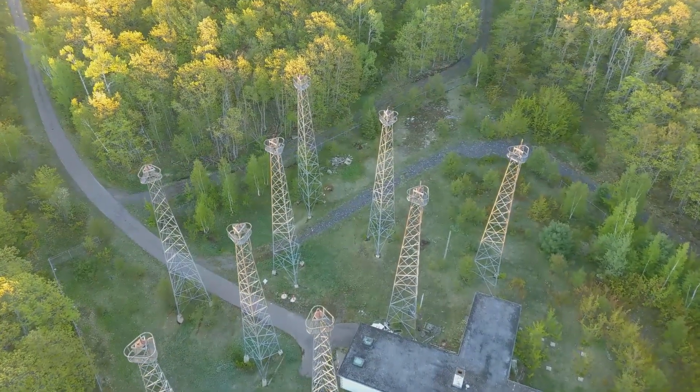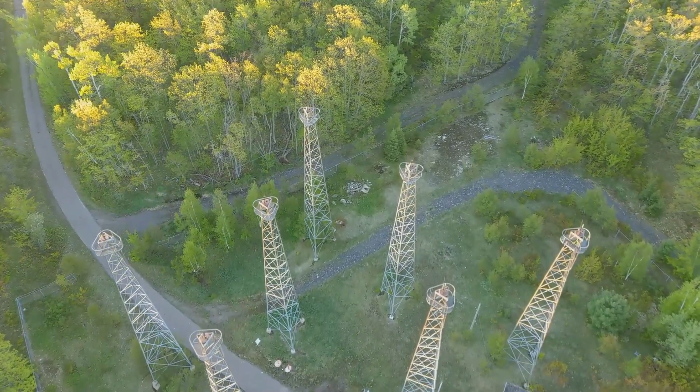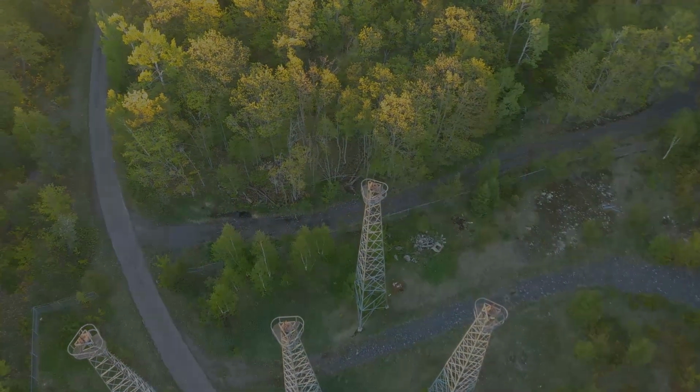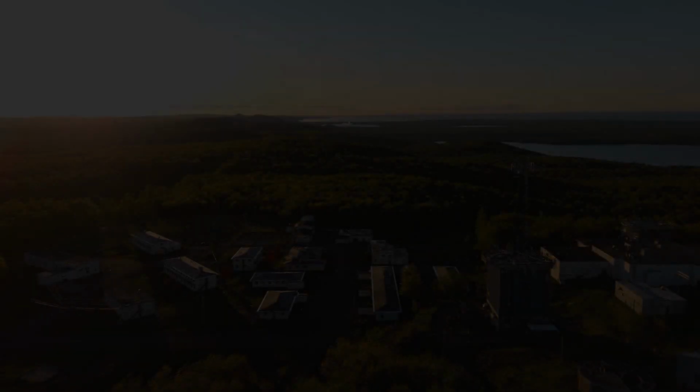So it looks like there's 12 towers. It's amazing how the technology has advanced from that type of early technology to the technologies of today.